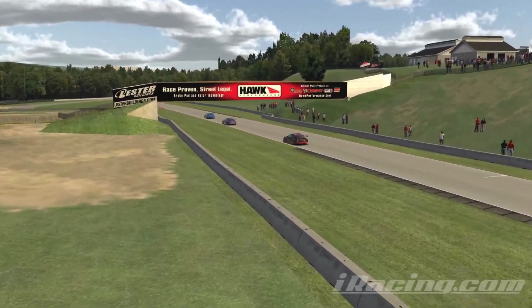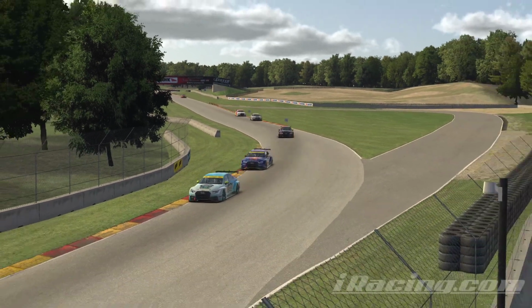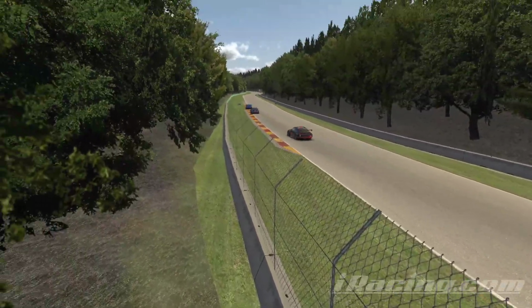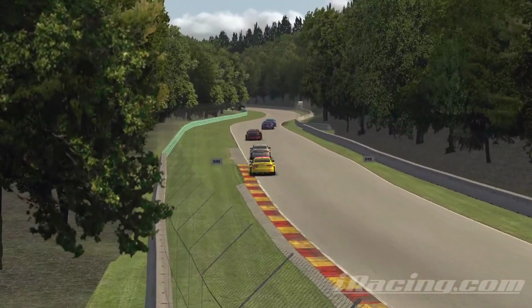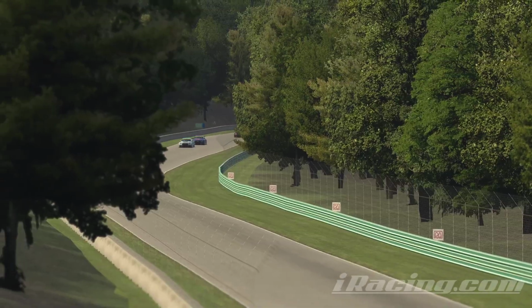You couldn't really see that, but I had to brake for the guy in P2. And he came in and, well, he avoided me, so that was quite good, but it wasn't his fault. And it was very good that he avoided me.